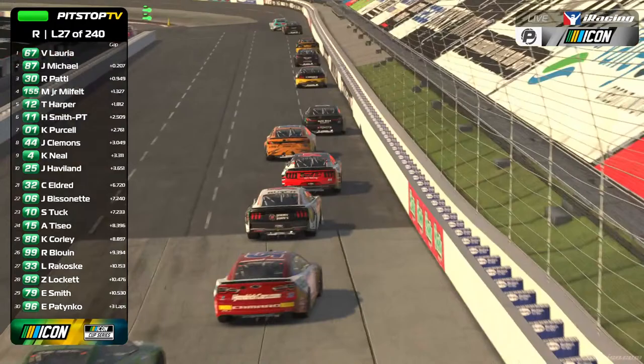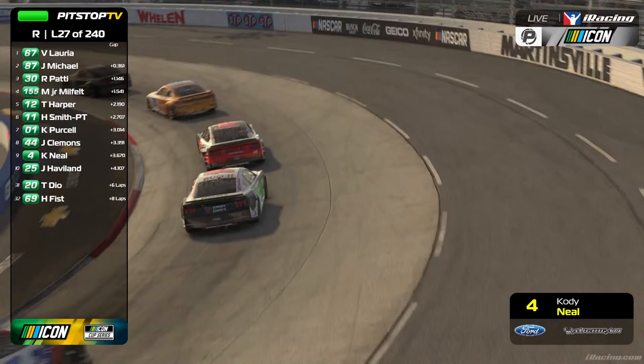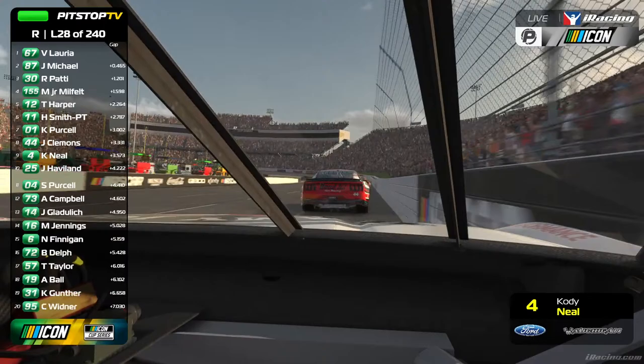Looks like everyone's going to get mostly single file here, just trying to fall in line, log these laps, and hopefully lay some rubber down so eventually these cars will start turning a little bit better. We ride on board here with Cody Neal.